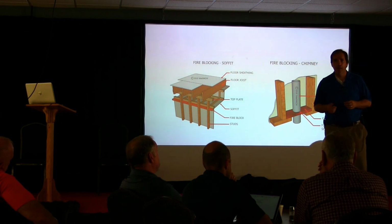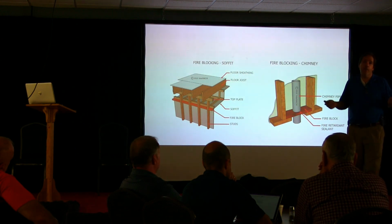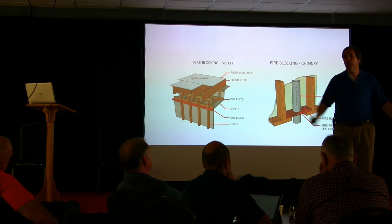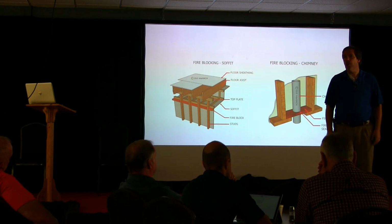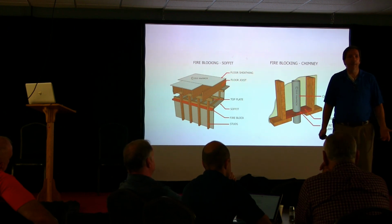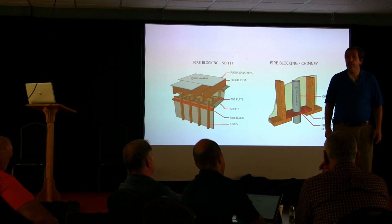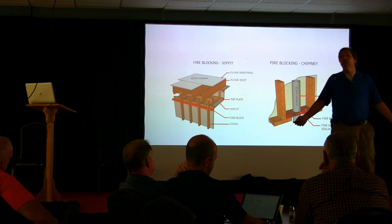Somehow you got to get over there, don't you? Yep. Well, they should have done it when they built it. Now, if we're dealing with an existing house, at this point, there's no real way to get in there. Yeah. So there's a point where it's like, yeah, I see it, but shoot, how's anybody gonna fix it? And who's gonna fix it?